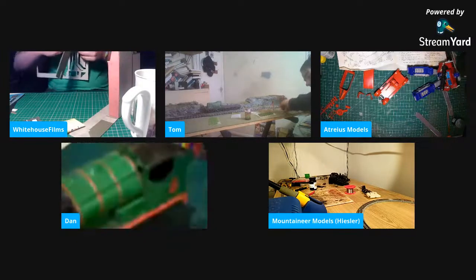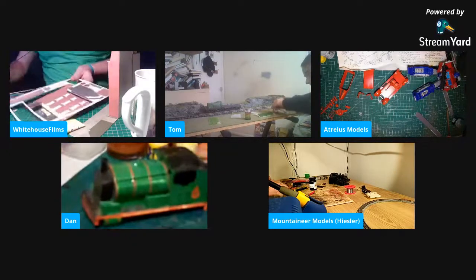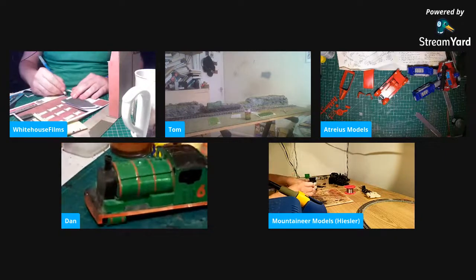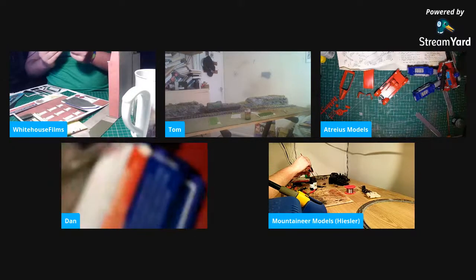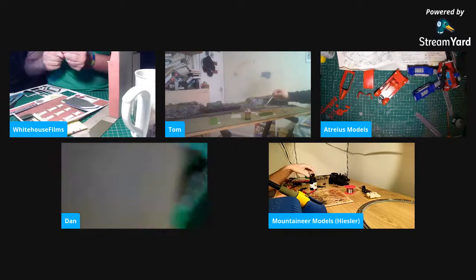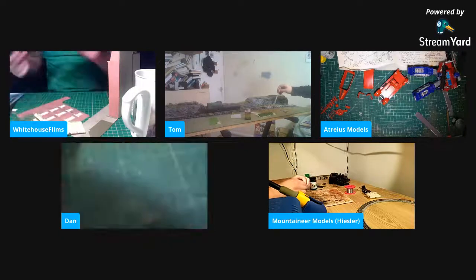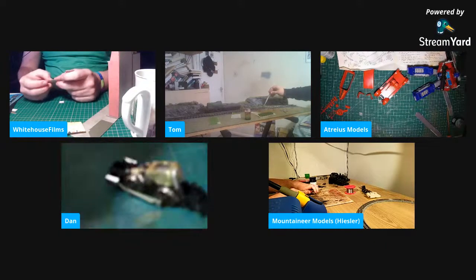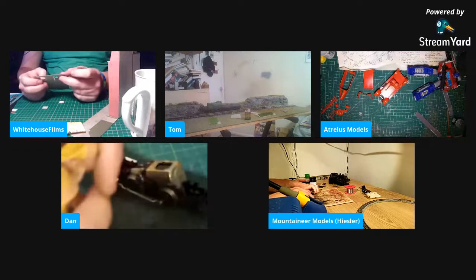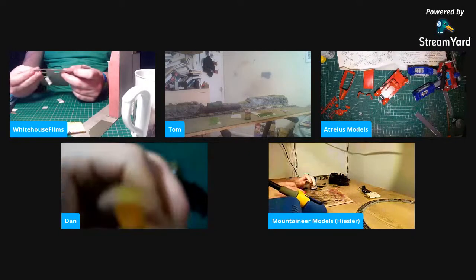It's completely built out of cereal packet cardboard. It's actually really impressive. Yeah, when that thing does this. That's good. That still works. I'll just put that over there for now. The one thing I do like about Citadel paints when I'm using them is how quickly they dry.